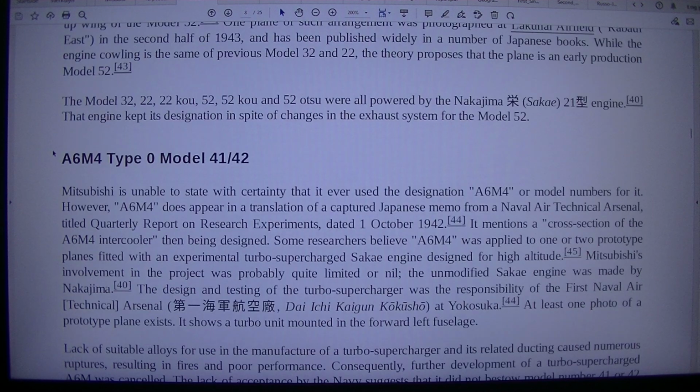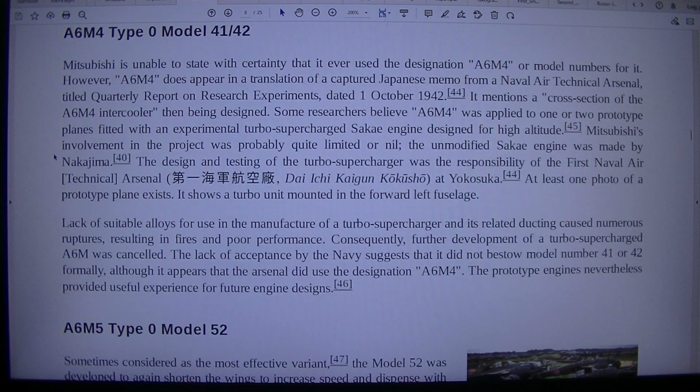A6M4 Type 0 Model 41/42. Mitsubishi is unable to state with certainty that it ever used the designation A6M4 or model numbers for it. However, A6M4 does appear in a translation of a captured Japanese memo from a Naval Air Technical Arsenal titled Quarterly Report on Research Experiments, dated the 1st of October 1942. It mentions a cross-section of the A6M4 intercooler then being designed.